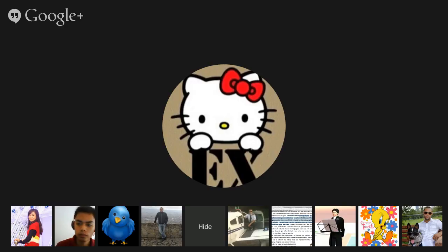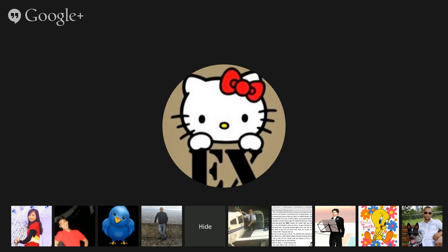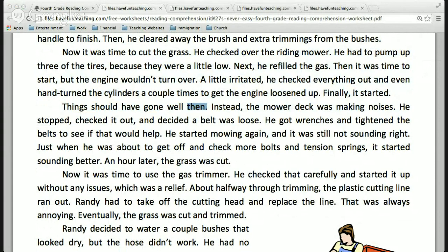He checked over the riding mower. He had to pump up three of the tires because they were a little low. Next, he refilled the gas. Then it was time to start, but the engine wouldn't turn over. A little irritated, he checked everything out and even hand-turned the cylinder a couple times to get the engine loosened up. Finally, it started. Things should have gone well then. Instead, okay, just till there. All right, very nice, very good.